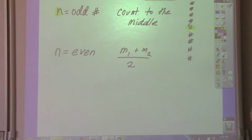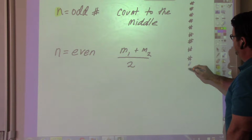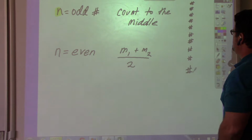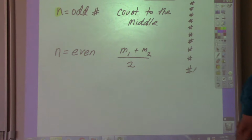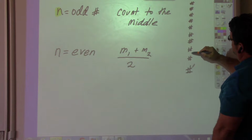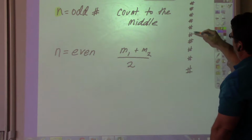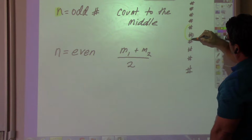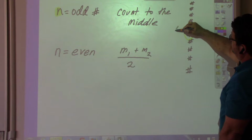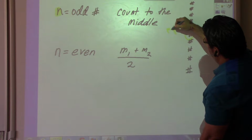All right? So if you have those same numbers, and you add one more to it, then you have to count 1, 2, 3, 4, 1, 2, 3, 4, and these two right here. This is your middle right here. This is your median, but you have to calculate it.